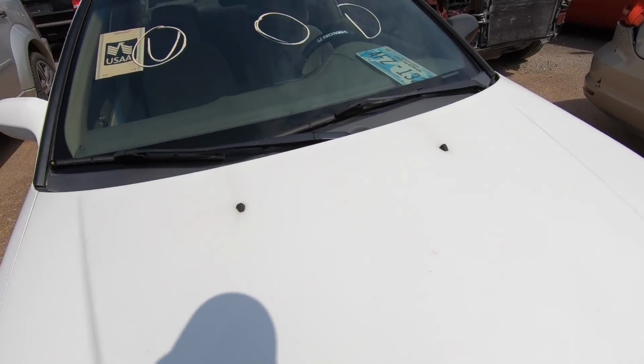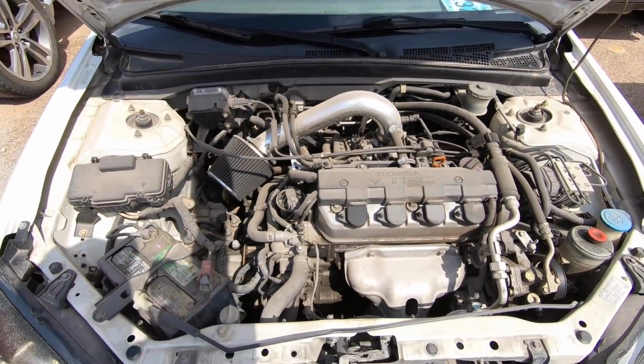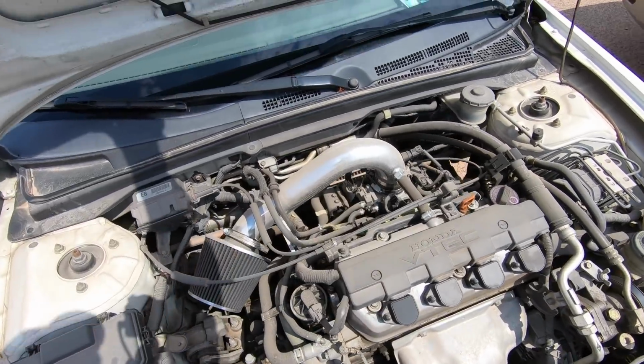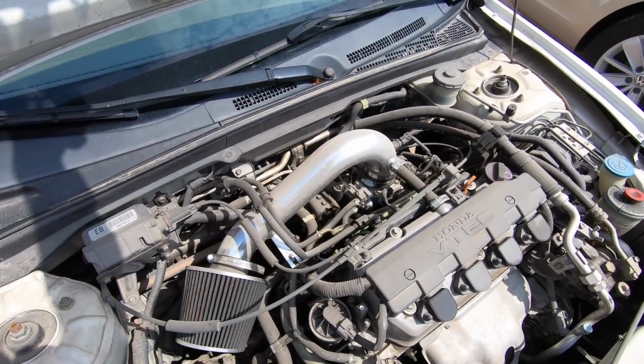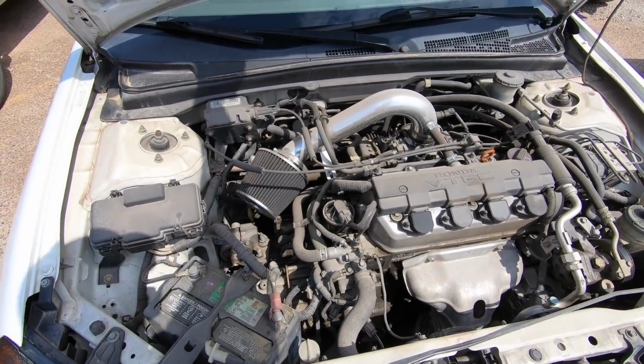We'll see what's under the hood here. There we go. Oh, baby. VTEC. That's like 185 horsepower right there. The cold air intake probably took it up to 210. Whew. And this car is so hot, it's hard for me to even stand next to it.